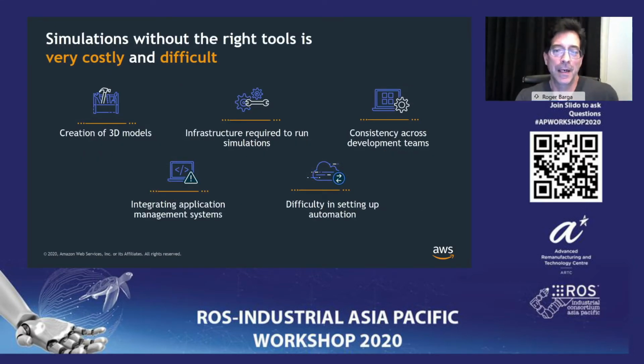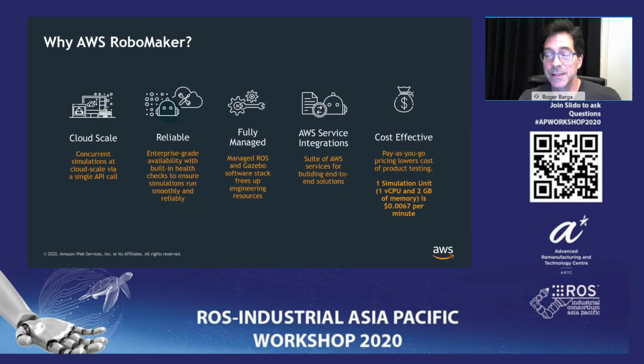Thank you. It takes a lot of hardware. When you want to run these large-scale tests, you may need hundreds of machines, and that's expensive to maintain all those machines and own them. You want to have a consistent test environment.